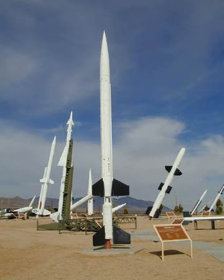Aerobee 200. Maximum flight altitude, 250 kilometers. Liftoff thrust, 225 kilonewtons. Total mass, 1,600 kilograms. Core diameter, 0.42 meters. Total length, 12.60 meters. The 200A had similar specs.